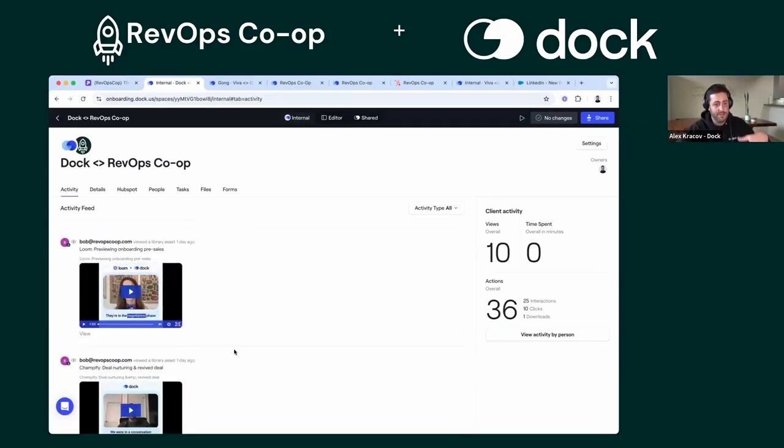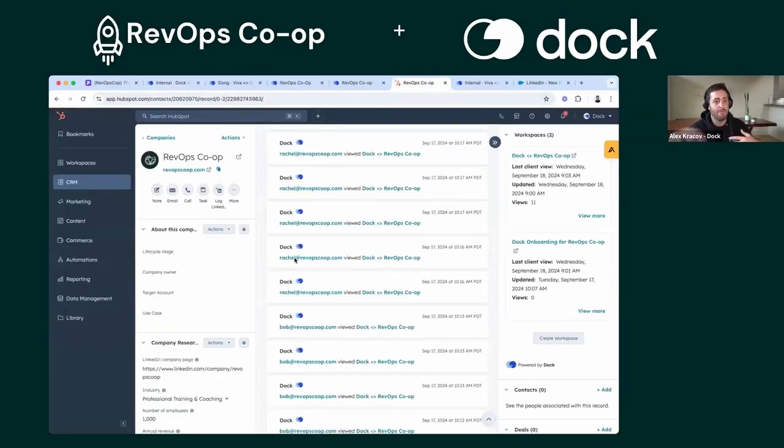And so we basically have a real-time feed here, a real-time feed in Slack. We can push this data to your HubSpot record as well. We can push it to your Salesforce tasks as well. And so you can take these different buying signals and do a lot of different things with it.